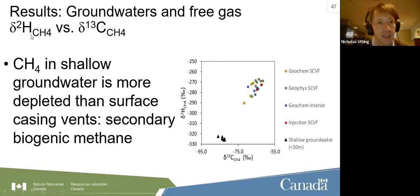So this is groundwater and gas samples, showing the hydrogen isotopes and the methane isotopes for CH4. The groundwater is slightly depleted compared to the surface casing vents. They are from a different depth, so we're expecting a different source.